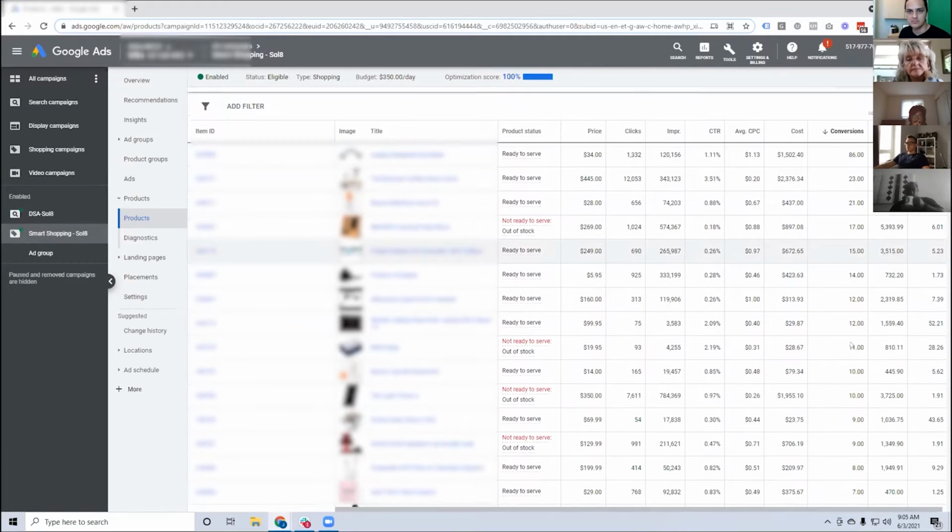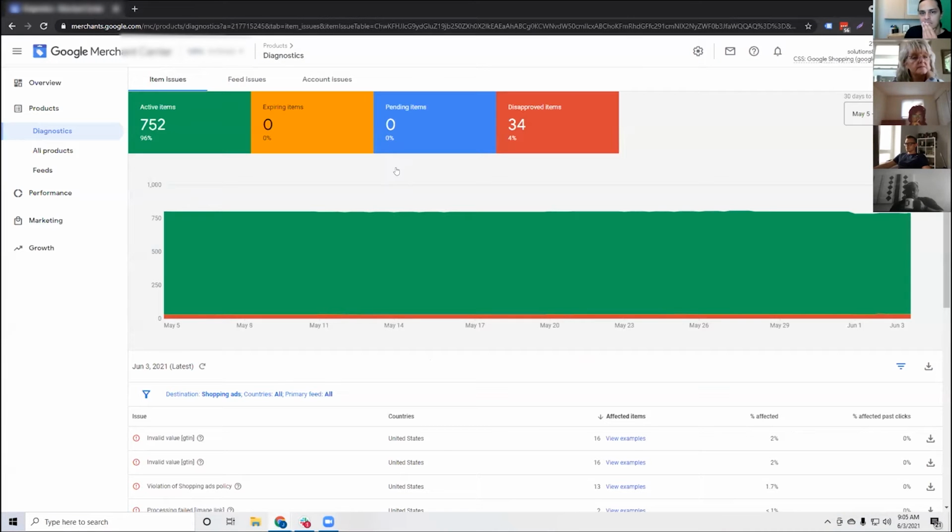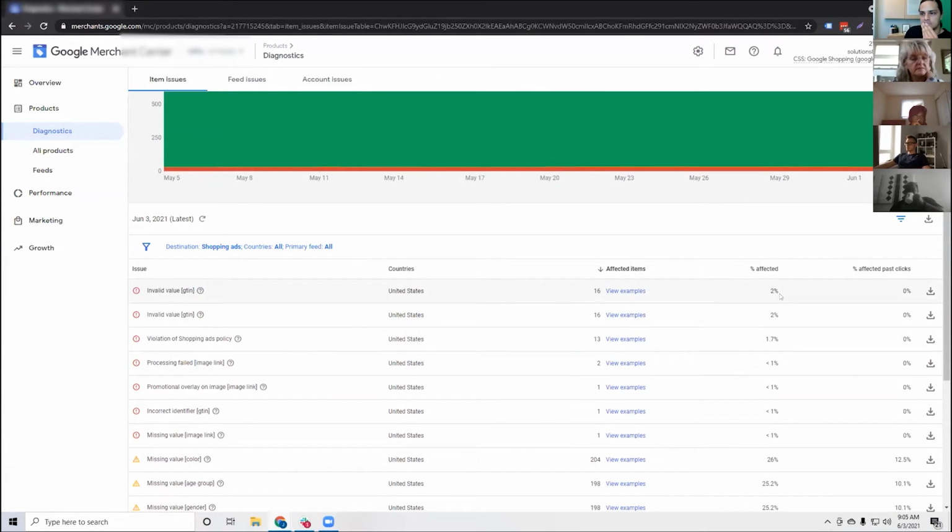But what's important to know about this is their Google Merchant Center account has 16 products with invalid value GTIN. And GTIN here, this is when Google says use a globally valid UPC. So Google Merchant Center has identified that there are GTINs that are not valid. One of the reasons why this company has an invalid GTIN is because they're getting it right from the manufacturer. And so it's up to the manufacturer to provide a valid GTIN.